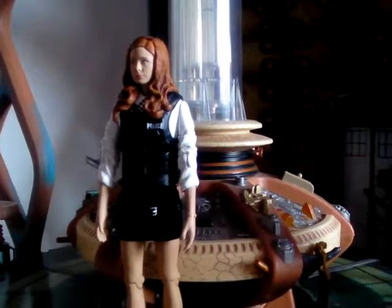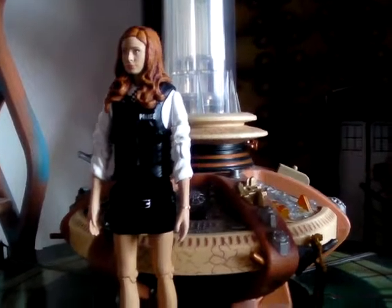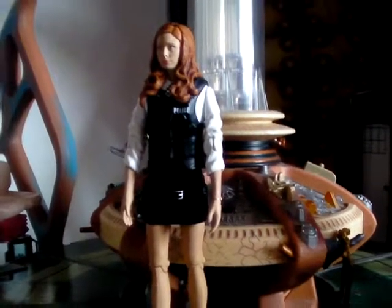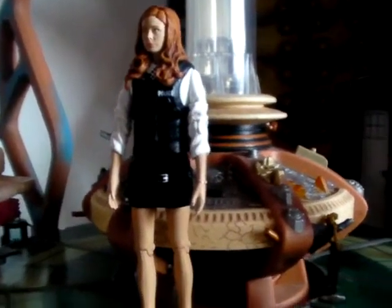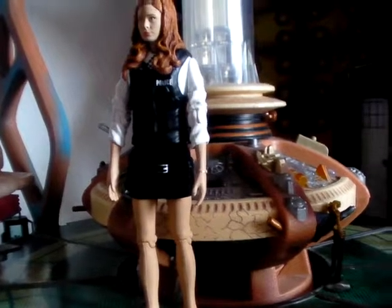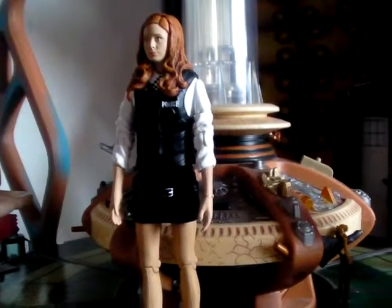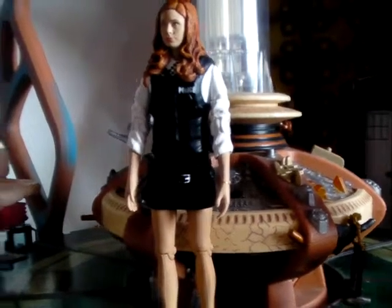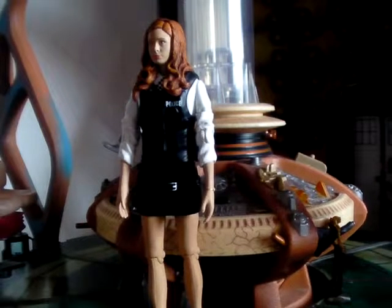But yeah, what would I give this figure? I'd give it a well-earned 6 out of 10. It's not spectacular, accessory-wise it's got none, and articulation-wise it's very basic for a Doctor Who figure, but poor compared to lots of other figures. And I like the character of Amy Pond, so I like this addition to my collection. So yeah, 6 out of 10.